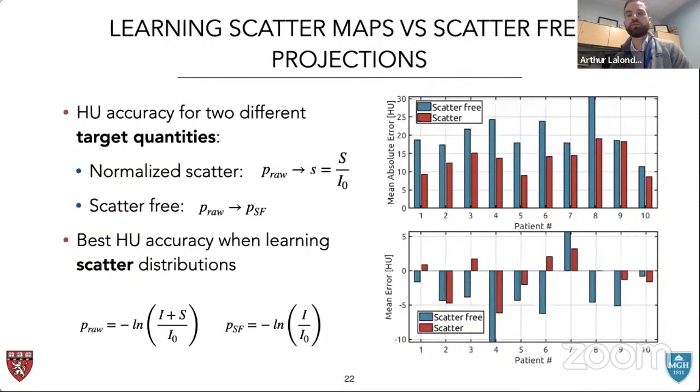We also tried to train the network to predict different quantities. The first one is what I just described: going from the raw uncorrected projection and trying to learn what we call the normalized scatter distribution, so the 2D scatter distribution divided by the open field intensity. And we also tried to bypass this scatter subtraction method, going directly from the raw projection to a scatter-free projection. Here we saw there were differences depending on what we were training the network to learn. The best results were obtained by learning the scatter distributions and not the scatter-free projection directly.